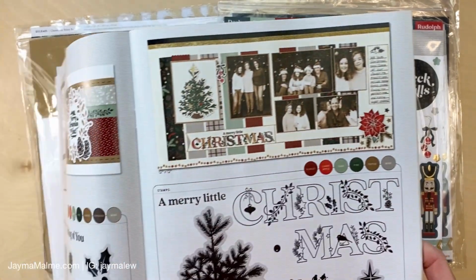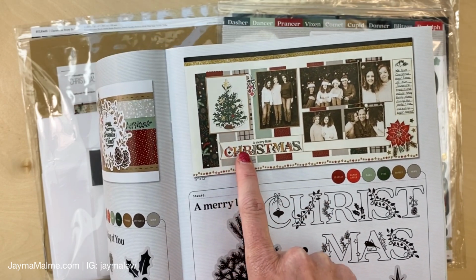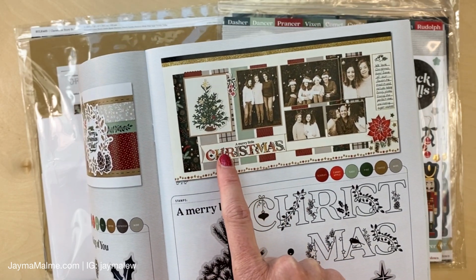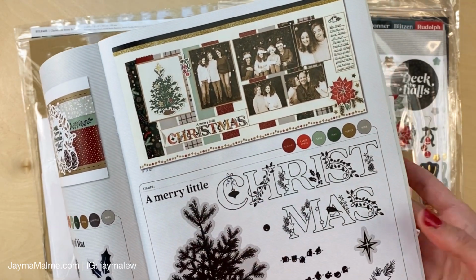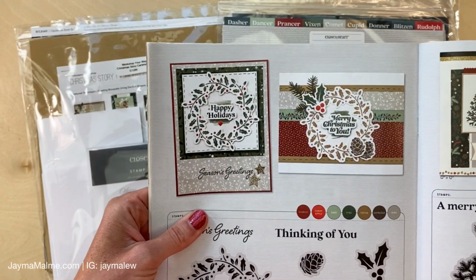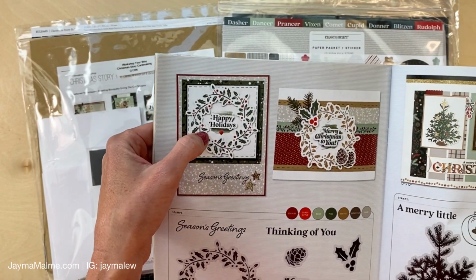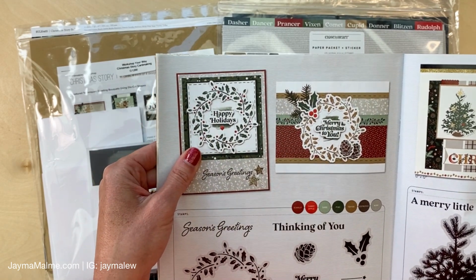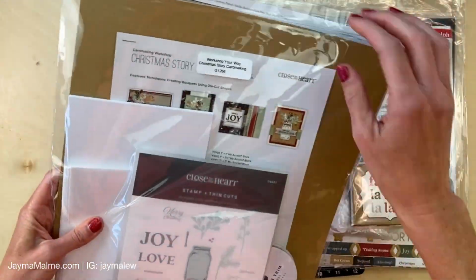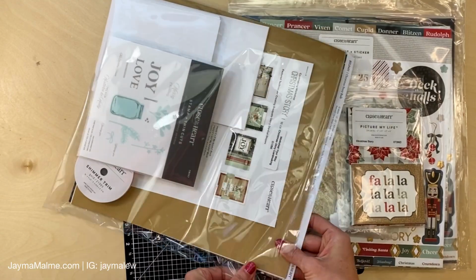I thought I would show you what that looks like in the catalog. So here's how they use that on scrapbooking. And then the stamp set, they just stamped it onto like a banner piece and colored in all of these little pieces. And then over here, there are some card options that are really cute. I'm pretty sure I'm going to be using this wreath in one of the 31 Days of Christmas cards coming up. So let's go ahead and dive into the card making kit.